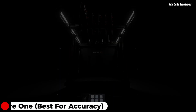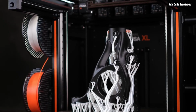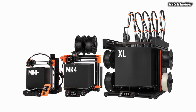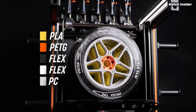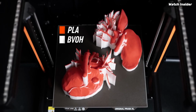Number 6. The Prusa Core. One stands out as an exceptional choice for enthusiasts and professionals alike. After extensive testing and comparison with other models, it's clear that this printer is designed with precision in mind. Right out of the box, the assembly process is straightforward, thanks to its well-organized instructions and quality components.